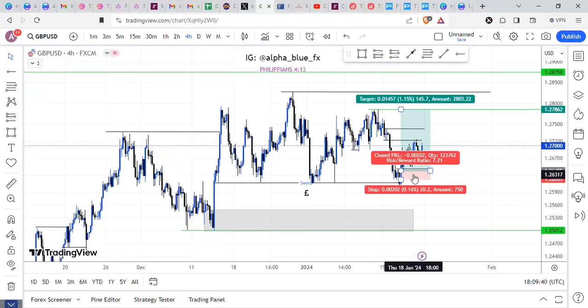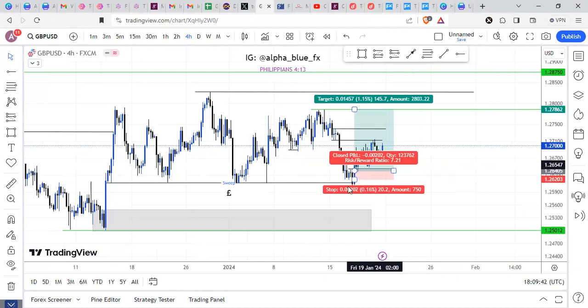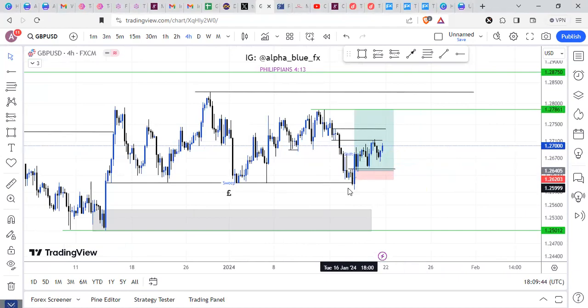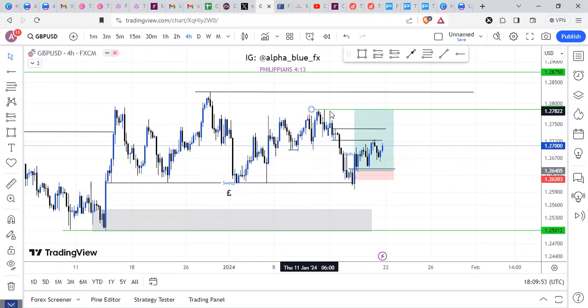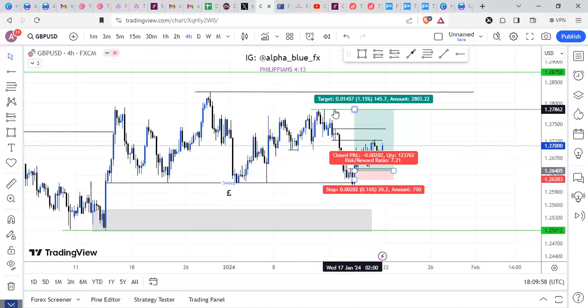All right, so this trade right here, the trade I took last week, I think Tuesday or Wednesday. So I'm still in this trade. I'm holding it for this point right here as my potential take profit.